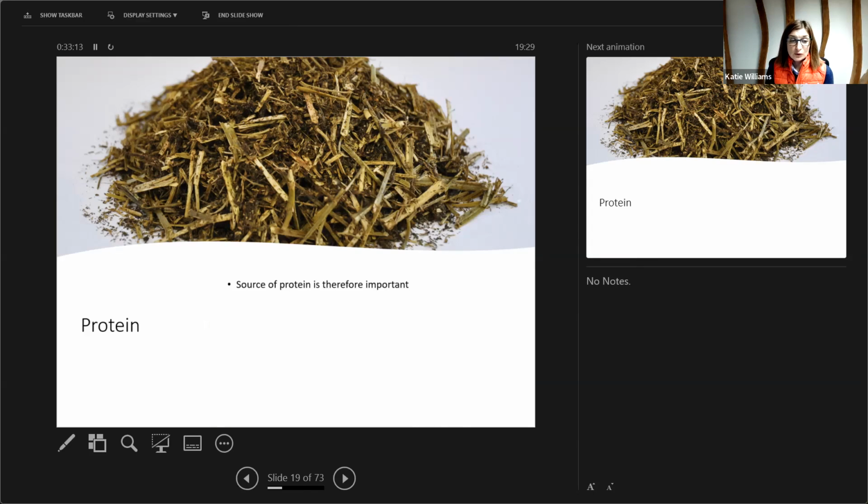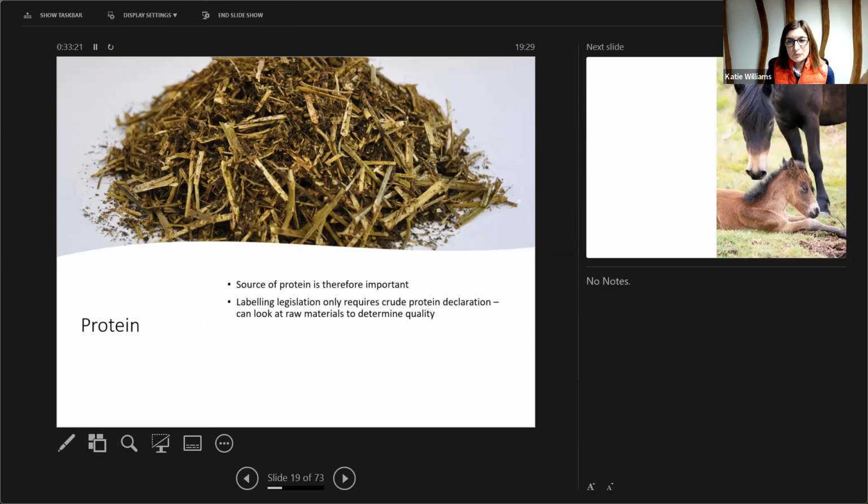By law, we have to put just a crude protein value on a bag of feed. You might get a lysine declaration, and then you can use the ingredients list to give you an indication of the quality of the protein that's in that feed as well. So things like alfalfa or soybean meal usually indicate a good quality protein source. Those are the sorts of ingredients you'd be looking for in a stud balancer.